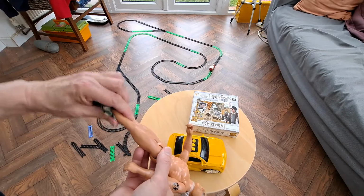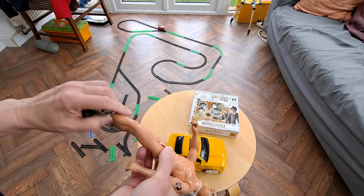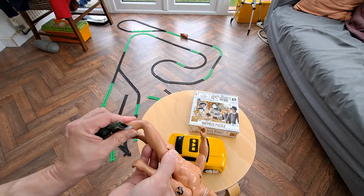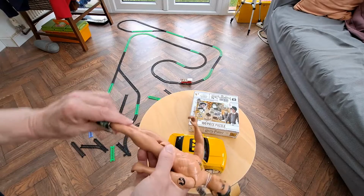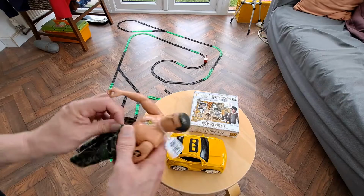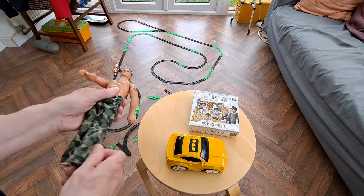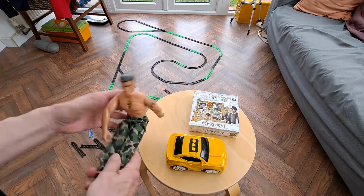Yeah, he's got movement. Oh, can we go further? Or are we going to break it? Yeah, so he's got some leg movement. Sorry about that, mate. Have your trousers back. I say, not very often you get them with any clothing on them. So that's a bit of a bonus.